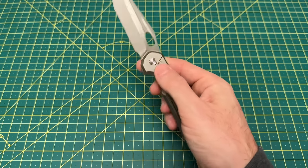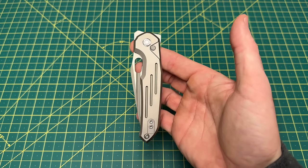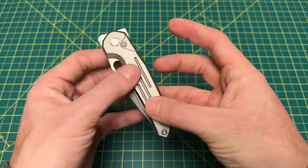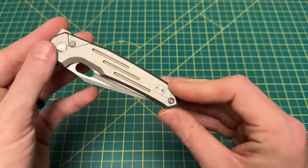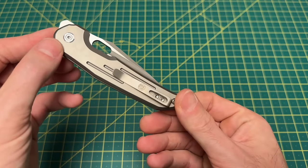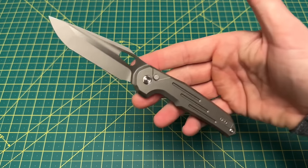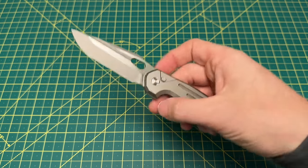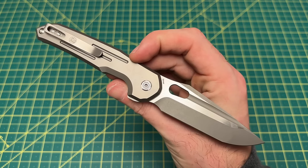For $199, it's just a really solid deal. I mean, a really solid deal. And if you're a lefty, they got that nice filler tab there for you so you don't have that ugly hole on the other side of the knife. If you want to go lefty with it, you can easily do that and it'll still look really good. And I mean, look at this. Just an amazing design.